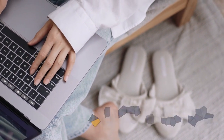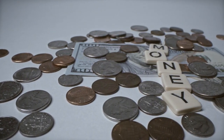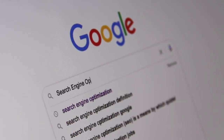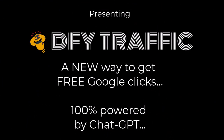5.6 billion daily searches, 230 billion long-tail keywords, $279 billion. These are the prizes on offer if you can crack the Google traffic code. But for 99% of people, this is impossible. That is, until now. Presenting Done For You AI Traffic, a new way to get Google clicks, 100% powered by ChatGPT.